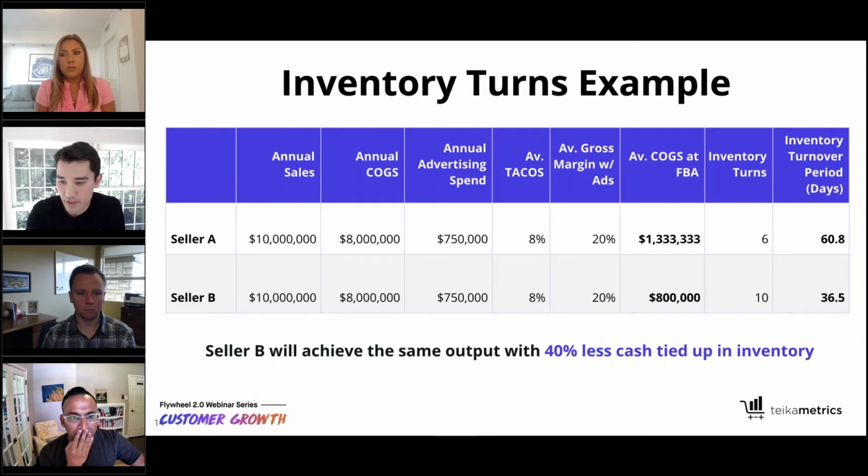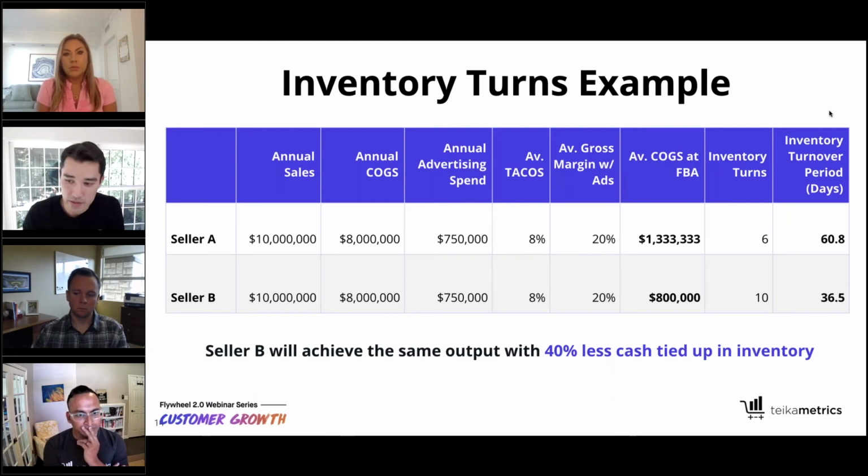In the column highlighted or bolded, with seller A, she is turning her inventory, let's say 6 times. And if you see, that requires an average of $1.3 million at Amazon on average to output that 10 million sales target. If she's able to compare herself to seller B, who is turning his inventory 10 times, there's actually the same level of output with only $800,000 of total cash at any given time. And you can see on the far right, 60 days to turn the inventory versus 36 days. So seller B will actually achieve the same output with 40% less cash tied up. And that's a really important metric that you should be looking at.